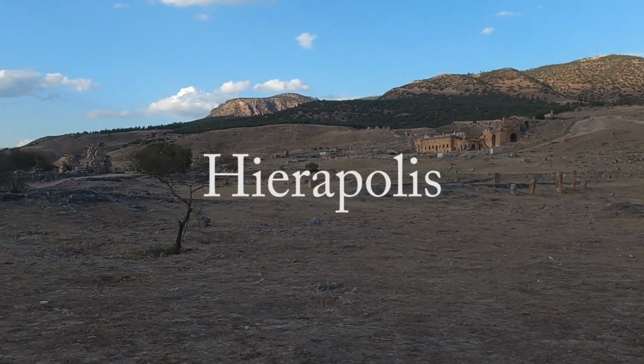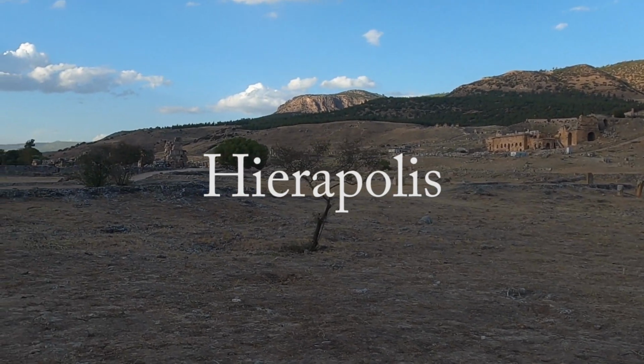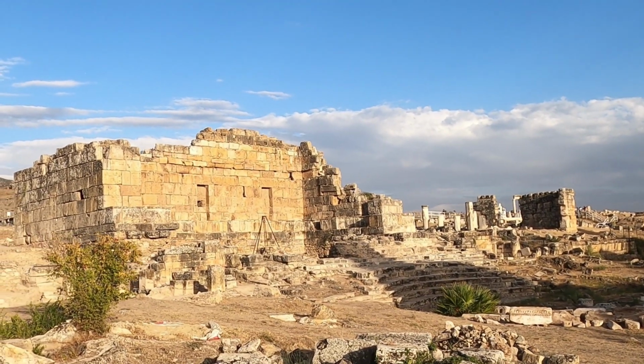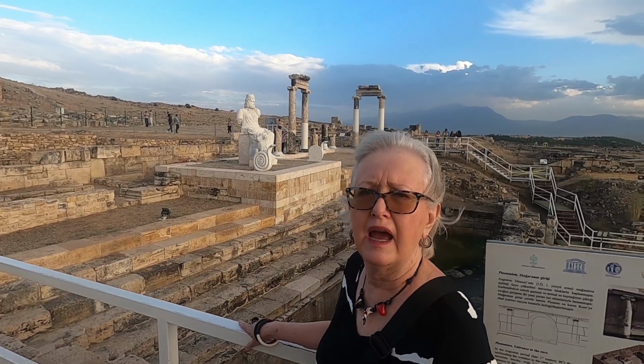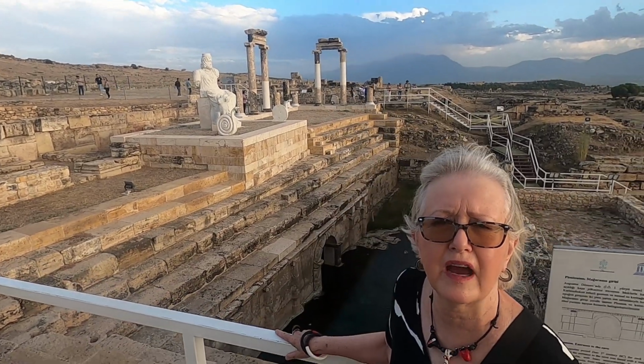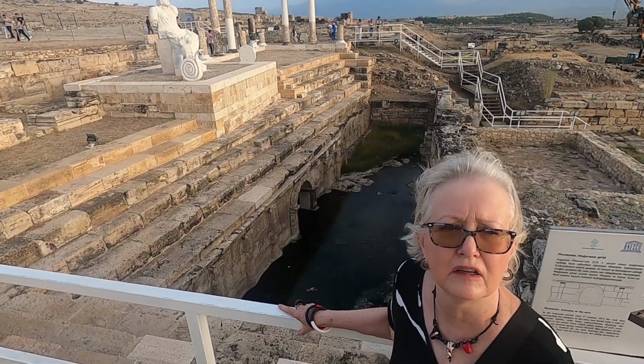Hierapolis, dating back to 200 BC, had a significant Jewish population reaching 50,000. This is plutonium, which is the entrance to Hades. So you have Pluto here and the three-headed dog, and the gases coming from the volcanic activity are why they thought this was the entrance to the underworld and the entrance to hell.